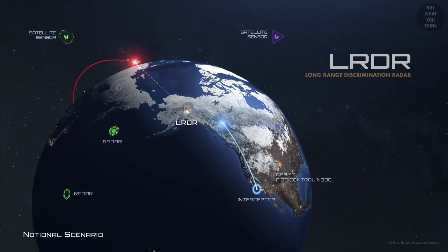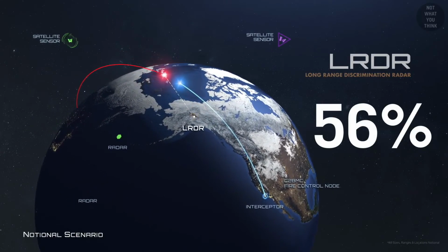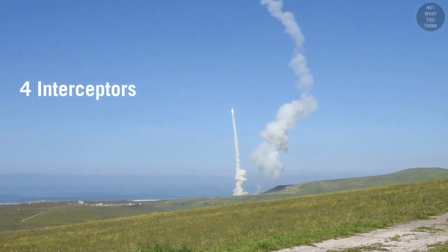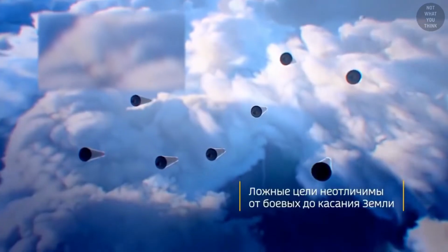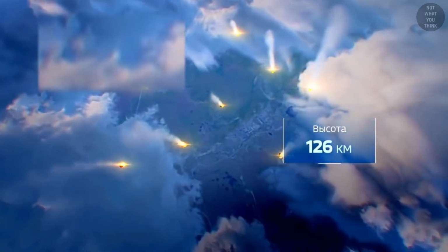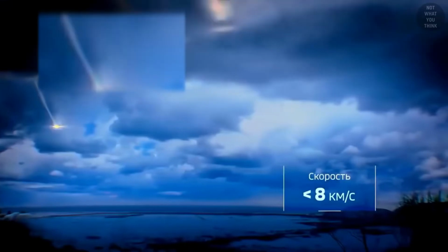Each ground-based interceptor only has a 56% probability of actually intercepting a single target. It would take not 2, not 3, but 4 interceptors to increase the probability of intercepting a single target to 97%, which means a single ICBM with 10 deployed warheads can easily overwhelm the United States' entire ground-based interceptors and possibly detonate on American soil.